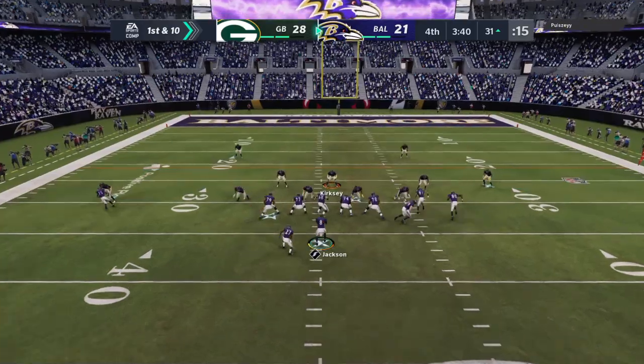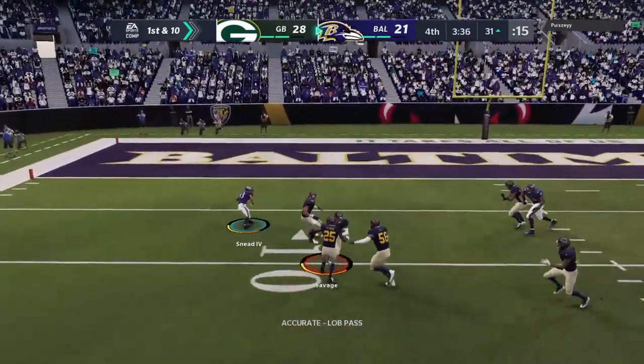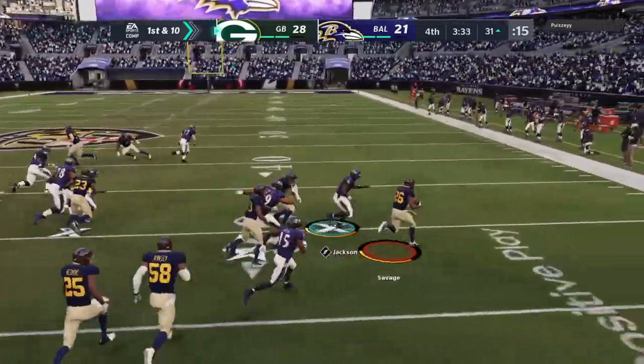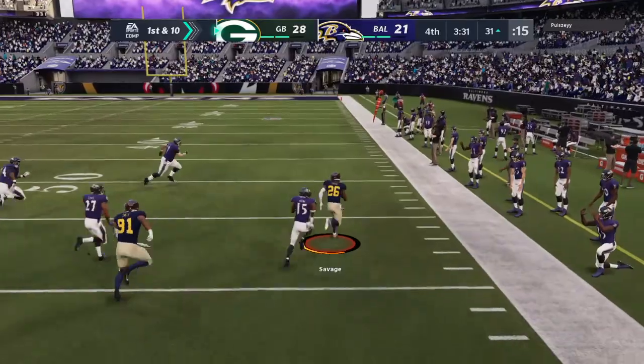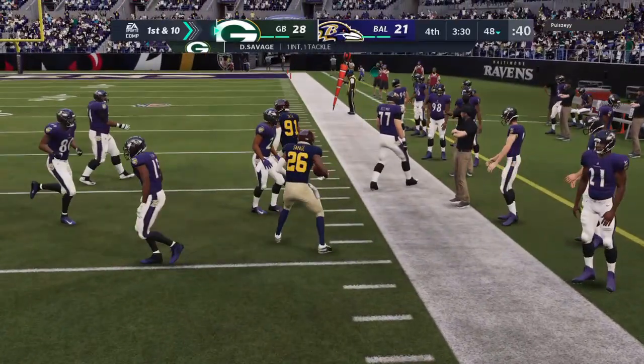Here's 1st and 10. And Jackson throwing once more. Into heavy traffic, and it's intercepted. Picked off by Darnell Savage. And he'll bring it all the way back, just a yard or two shy of midfield.